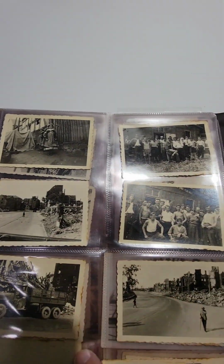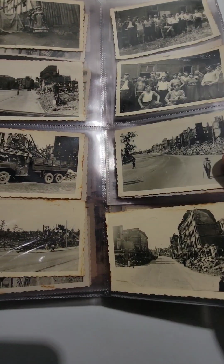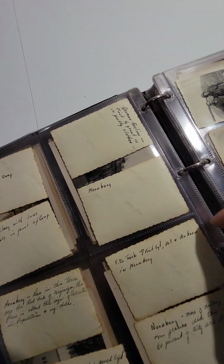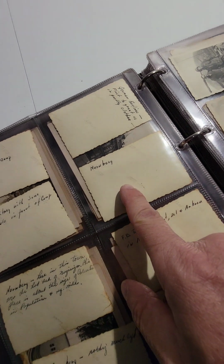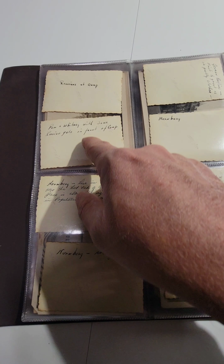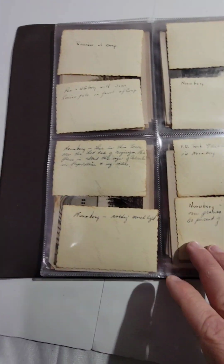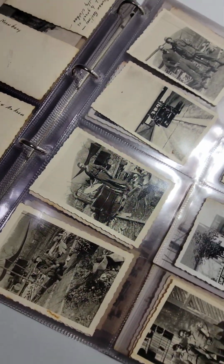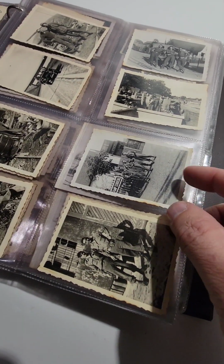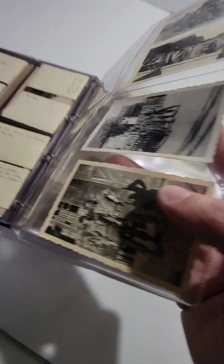And then you get into the U.S. photos, or photos from some soldiers, I believe. Yeah, you see they're all written on the back. German Frauleins, Nuremberg. Some Russians at camp. It looks like it was Camp Edberg behind those guys there.